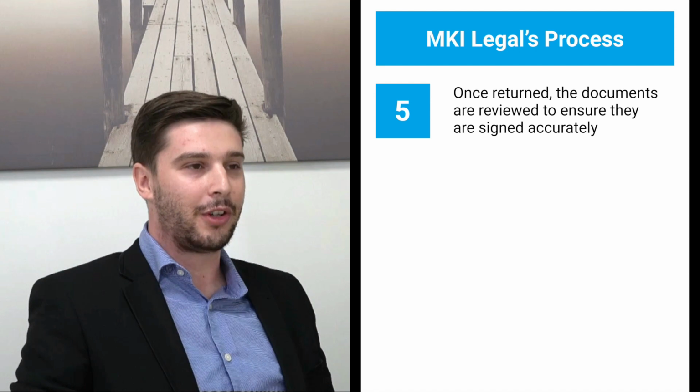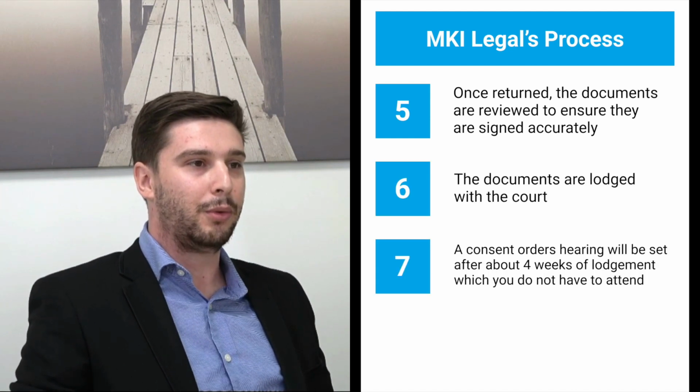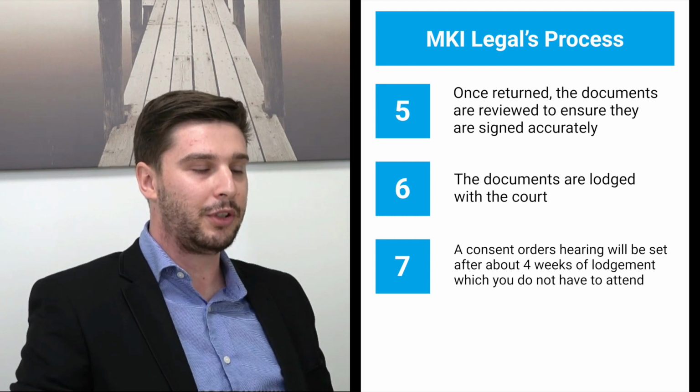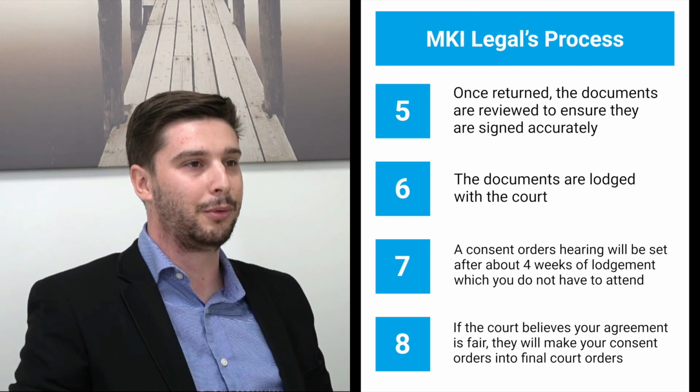Once you're happy with the documents, we send you some signing instructions so you get those signed. Once the documents are signed and returned to us, we will review them to make sure they're signed accurately, and if they are, we'll lodge them with the court for you. Once your documents are with the court, you'll be set a consent orders hearing, which usually is about 4 weeks after the time of lodgement. You don't need to attend the hearing. The court simply reviews the application that you've made, and if they believe your agreement is fair, they'll make your consent orders into final court orders.